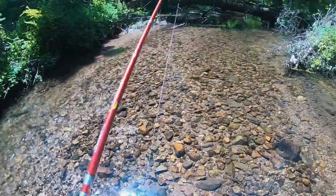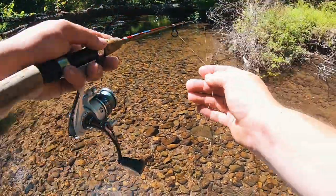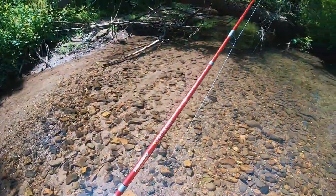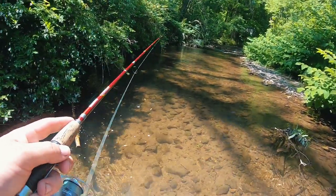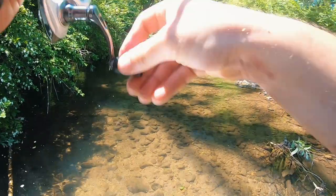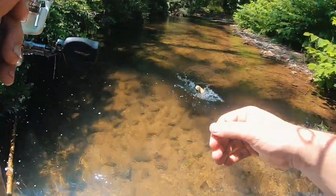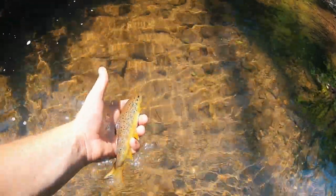All right, well, I seem to be having some difficulties with my GoPro today. I really don't know what's going on with it. It's just being a poopy pants, essentially. There we go. Come here, buddy. Another beauty. This creek is not disappointing today.